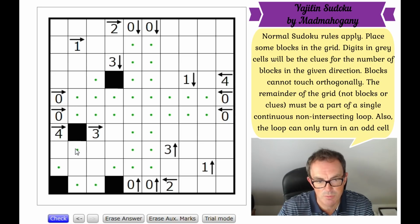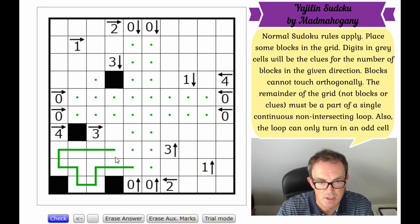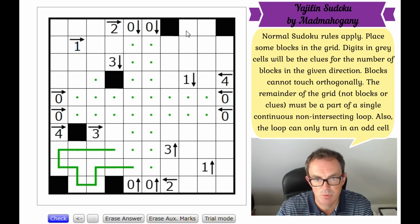And this is now where we can start. Look, whenever you see a dot in a corner, you can start to make progress, and we must keep these loop ends apart. That's a very common theme with the Yajilin, is that you need to make sure you don't create more than 1 loop. The 2 clue up here is symmetrical with this one, look, so the same logic will apply. We can just fill in those like this. Must do that.